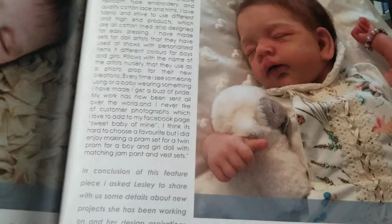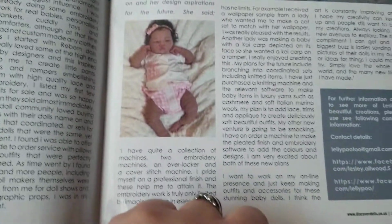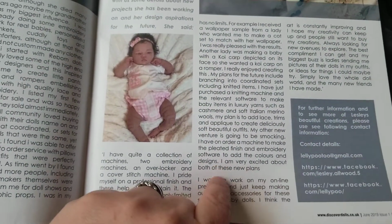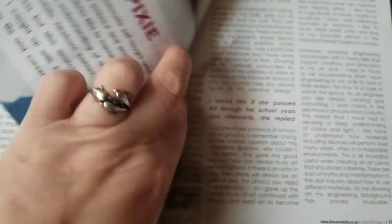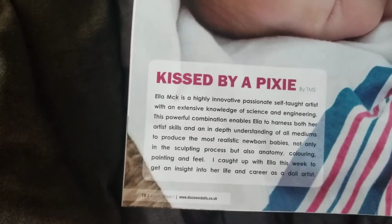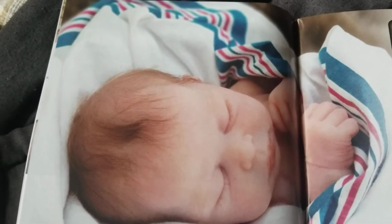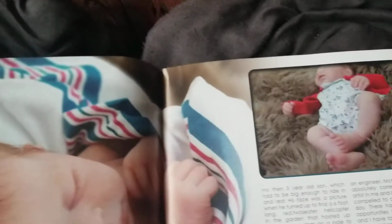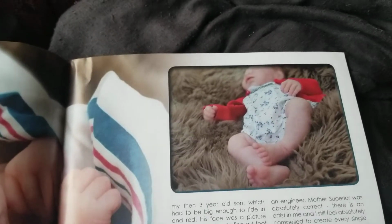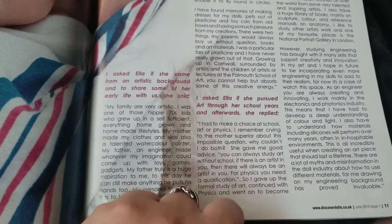I haven't had a chance to read any of the articles yet, but I am looking forward to it. I take that back. I probably did read 1 or 2 articles already. This one's the one, Kissed by a Pixie. This is the one that they were advertising on the front page. So we've got what looks like a very realistic looking silicone. And then it's got the picture from the feet of that same silicone, and an article about Kissed by a Pixie.